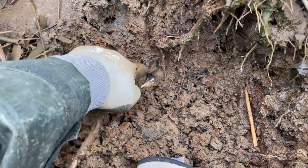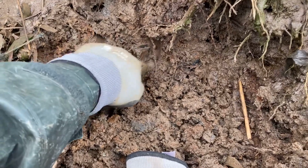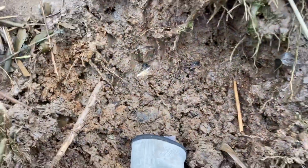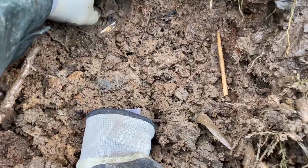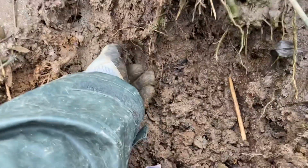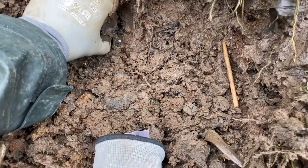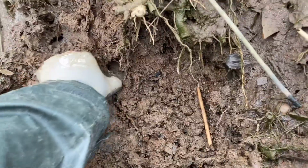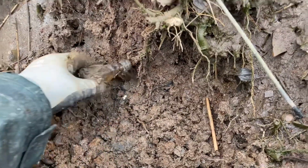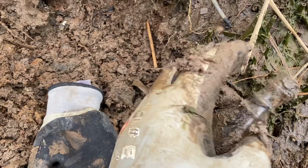Might have something nice coming out right here. It's on the smaller side, it's square on the bottom. Looks potentially clear. Yeah, it is small because it's not really stuck in that deep. But these gloves are not great for gripping. I feel like there's a root stuck in the middle of it because it's kind of suctioned in there. Oh, there we go. Oh, it's maybe a little Tabasco bottle.